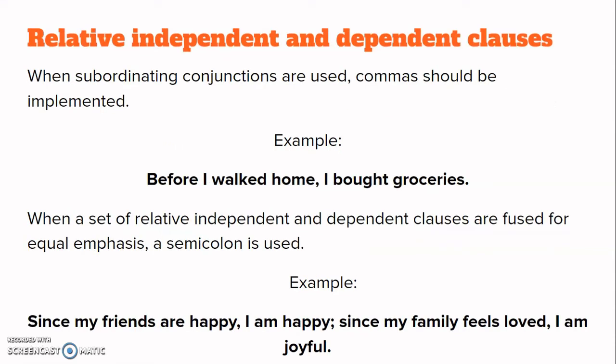So now let's get into subordinating conjunctions between independent and dependent clauses. When subordinating conjunctions are used, commas should be implemented. For example, before I walked home, I bought groceries. Before I walked home, that's a dependent clause that has that subordinating conjunction or dependent marker word like we mentioned in the last video. And then I bought groceries. So this is a dependent clause before an independent clause. So you have to have a comma there.